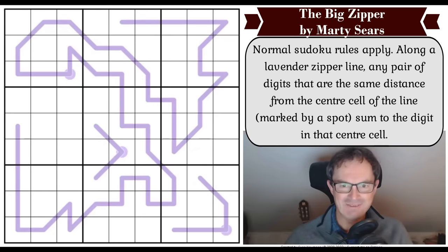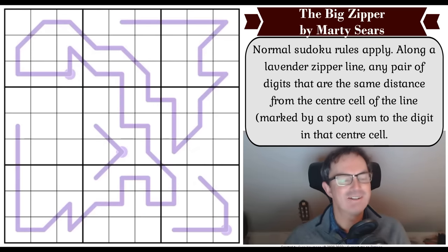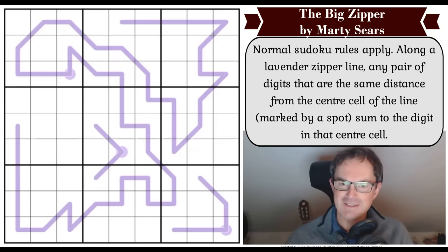Hello and welcome to Friday's edition of Cracking the Cryptic, where today we get one of life's great pleasures, a Sudoku by Marty Sears called The Big Zipper, which I guess is a pun on the Big Dipper. And this is an enormous zipper line puzzle.